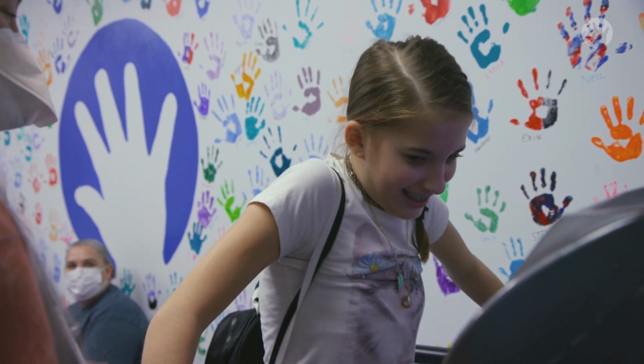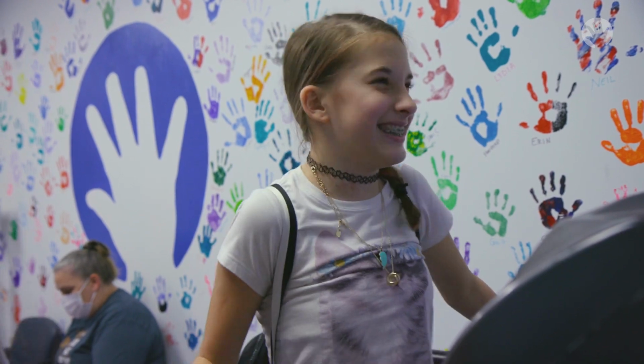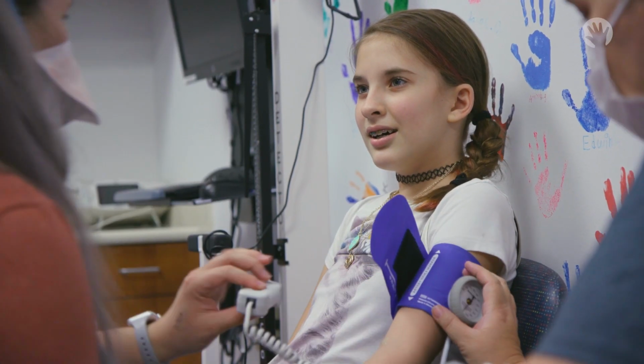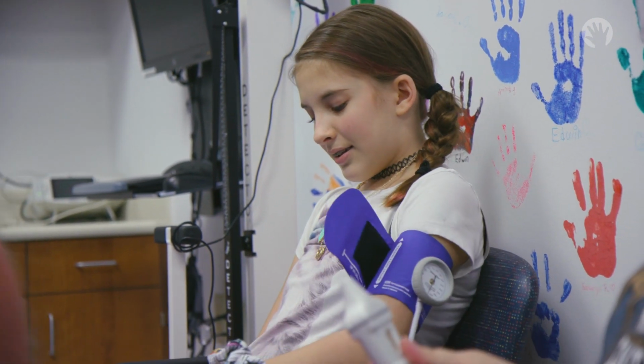In addition, some of our children don't necessarily need a transplant, but their heart function is potentially recoverable, and so having a program that can allow the heart to recover and avoid a transplant is also important.